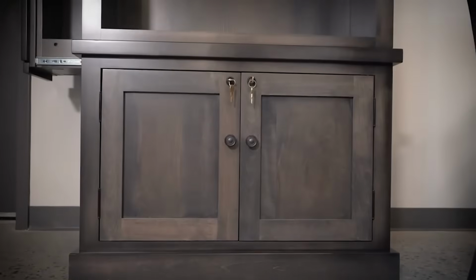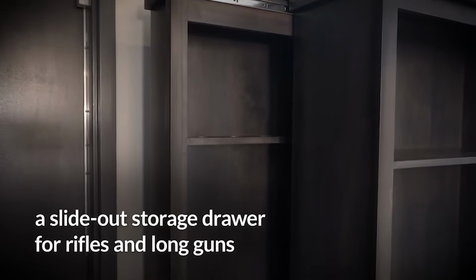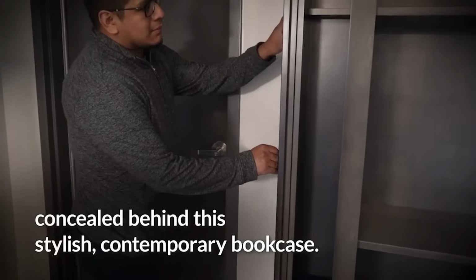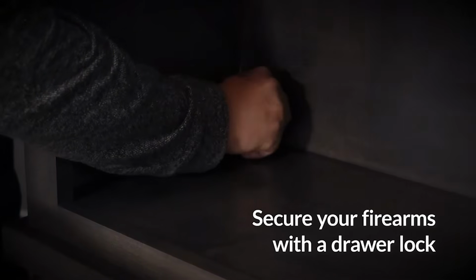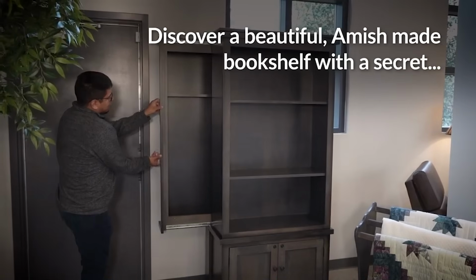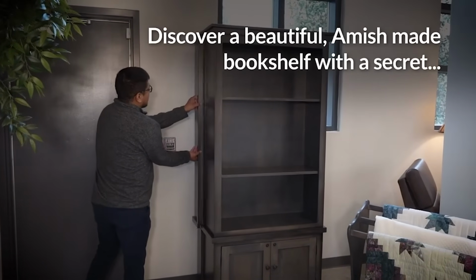The interior is lined with felt, so the weapons don't rattle or get scratched. The lock is concealed behind the bottom shelf among the books, and the key itself can be disguised as a bookmark. The lower cabinet doors also lock, giving you a separate compartment for your handguns and ammunition. In the end, you get yourself a piece of furniture that also doubles as hidden storage for weapons.